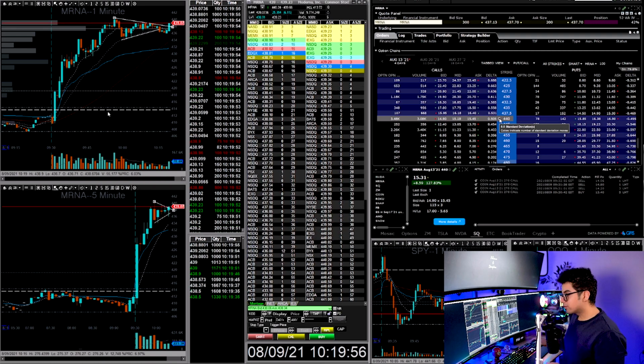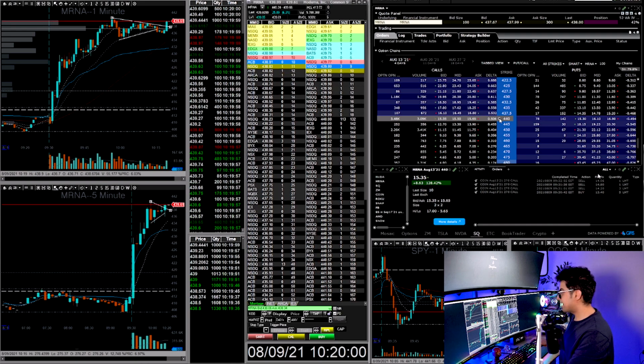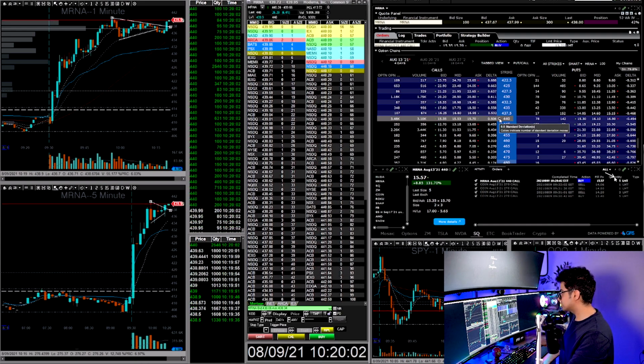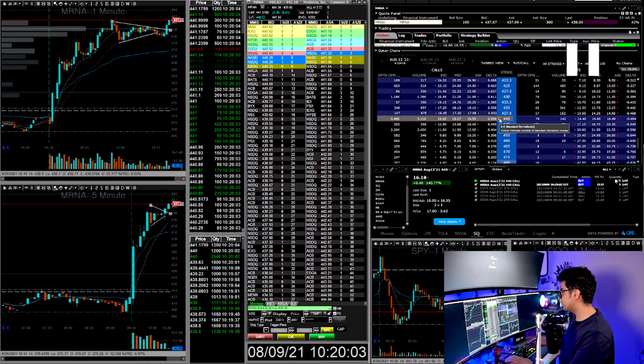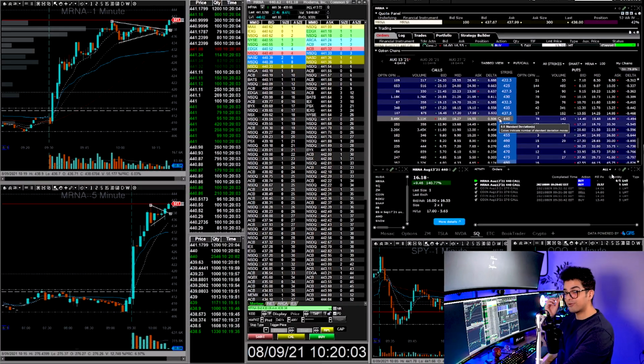Because I had a strong feeling on this trade, I wanted to take 10 contracts, but you guys can see that by mistake, I clicked my 5 contracts hotkeys. When I realized that I only got filled 5 contracts, I tried to get filled another 5, but because the premiums moved so fast, I wasn't able to get filled on my last 5 contracts.